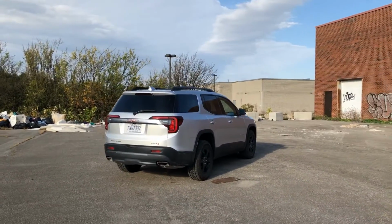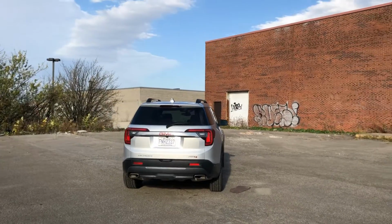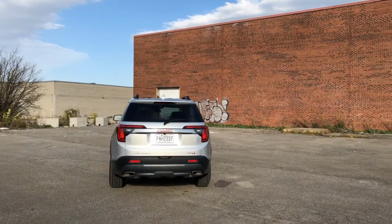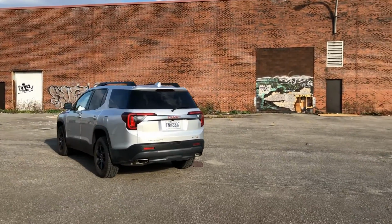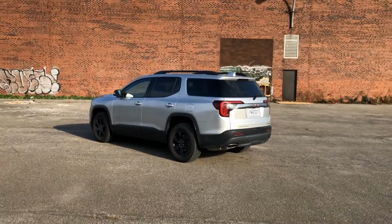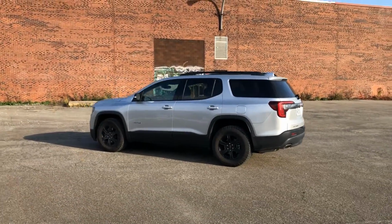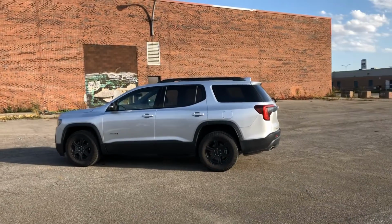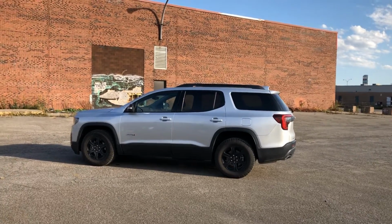But the GMC Acadia, however, I am a little bit more familiar with because I did a massive road trip with one exactly 4 years ago when this generation of the SUV was introduced. And quite frankly, my opinion of it was not very favorable. There was one major issue, and frankly, it's gone. So maybe I'm feeling much better about the new 2020 Acadia.